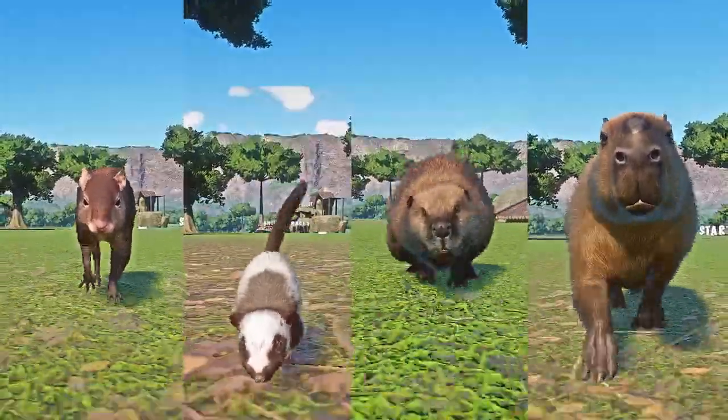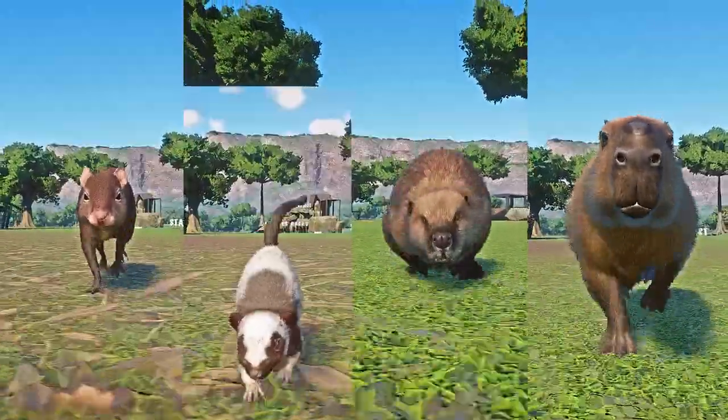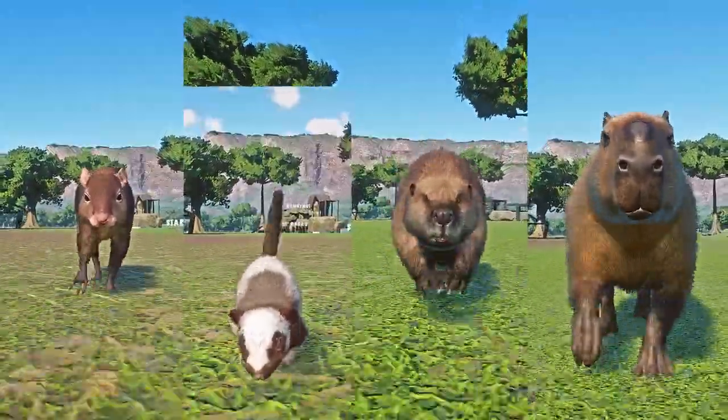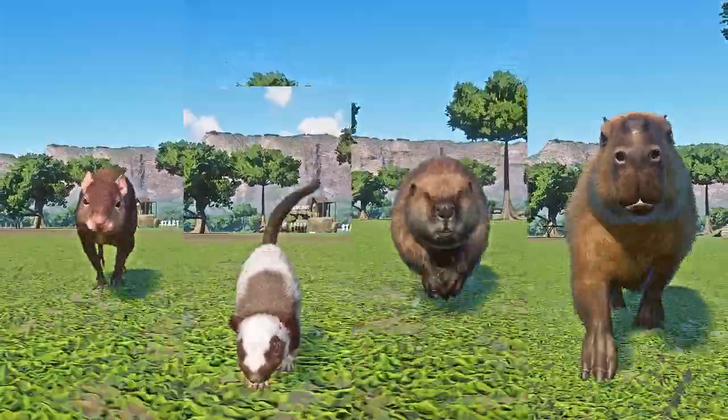So today's video, it's all about rodent animal speed races. And includes the following animals: capybara, North American beaver, red rumped agouti, and the northern Luzon giant cloud rat. Let the race begin.